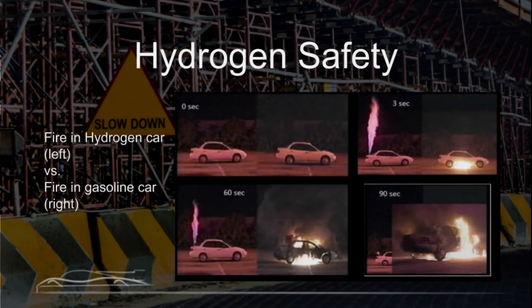Here we have a hydrogen car, and here we have a gasoline-powered car. At both of them, they made a leak, or they opened a valve, and they put a spark there to ignite it. After 3 seconds, we can see that in the hydrogen car, there's a very large flame, but it's going straight up, away from the vehicle. While in the gasoline car, the gasoline is dropping down and forming a puddle underneath the car. Then after 16 seconds, the hydrogen flame is already starting to decrease in size, while the gasoline car is almost burnt out. And then in 90 seconds, the hydrogen car has basically stopped burning, while I wouldn't want to be inside of this gasoline-powered car.